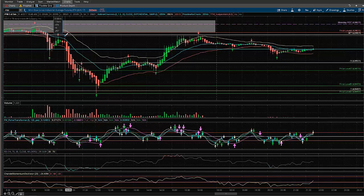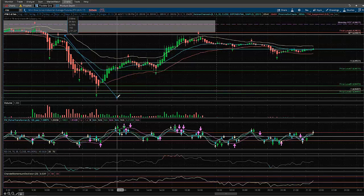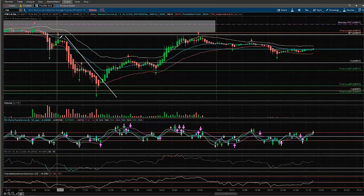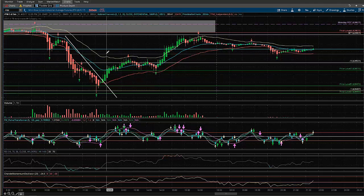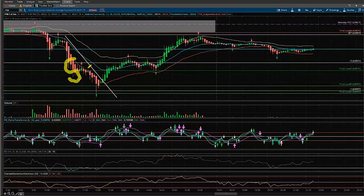So we got this big down move, and we want to make sure that it breaks this trend. So we draw our counter trend line, and then we're waiting for a bullish candle to close in buy territory. Here is sell territory on this side of the white line, and here is buy territory. So we want a green candle. Here's the green candle that closed in buy territory. That would have been a good entry point.